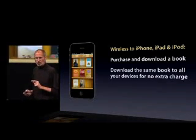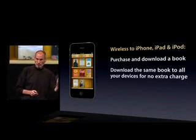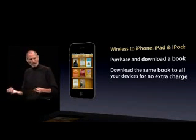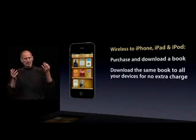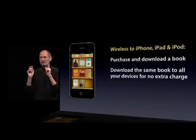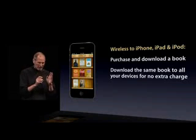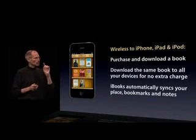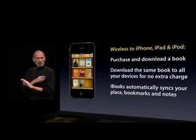Now, you can download the same book to all your devices at no extra charge. Okay? So, buy a book on your iPad, download it to your iPhone. Buy a book on your iPhone, download it to your iPod and your iPad. Right? You only have to buy it once. And iBooks will automatically and wirelessly and for no charge sync your current place, all your bookmarks, and all your notes across all your devices.